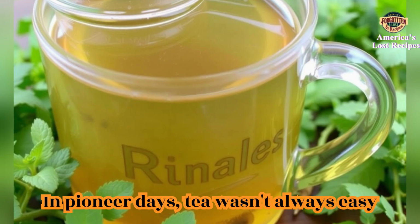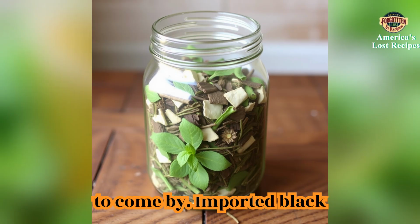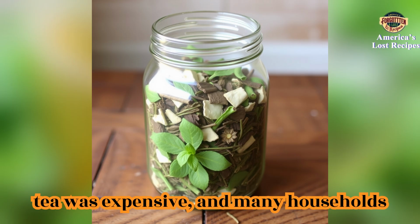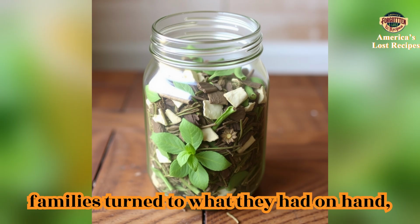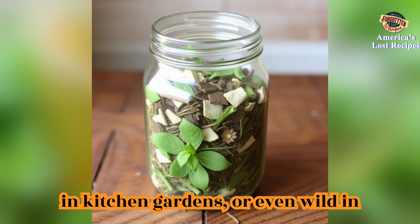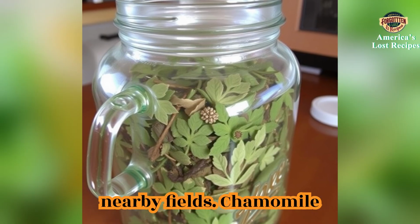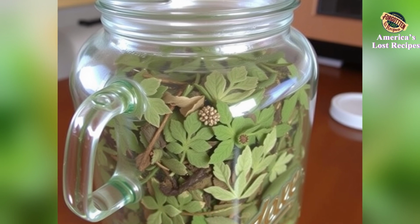In pioneer days, tea wasn't always easy to come by. Imported black tea was expensive, and many households couldn't afford it. Instead, families turned to what they had on hand, fragrant herbs growing along fence lines, in kitchen gardens, or even wild in nearby fields. Chamomile brought calm after a long day's work.